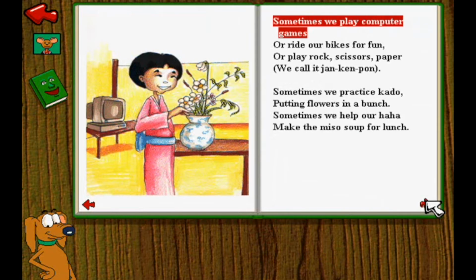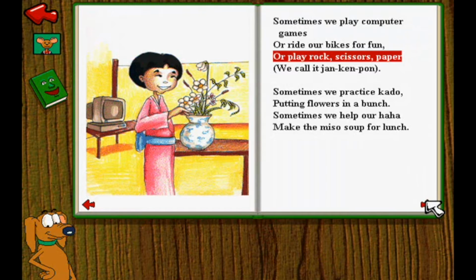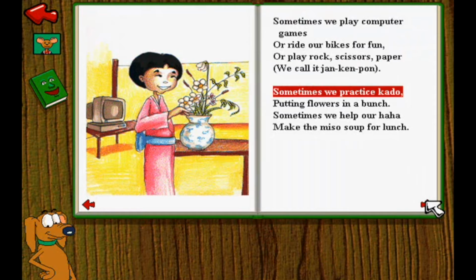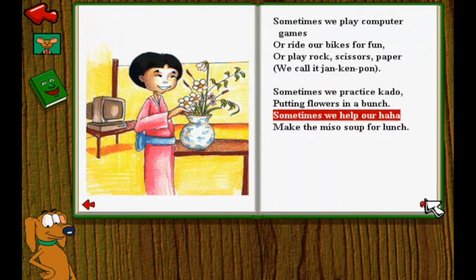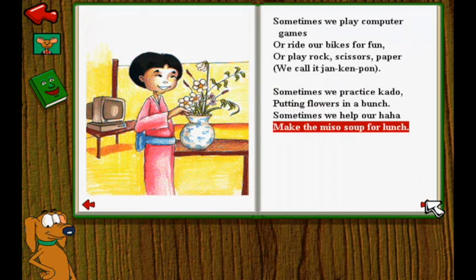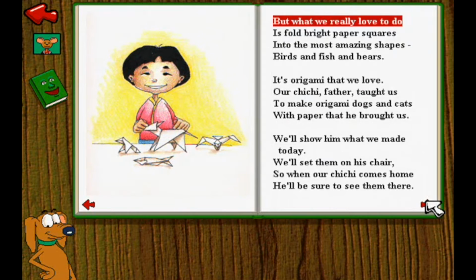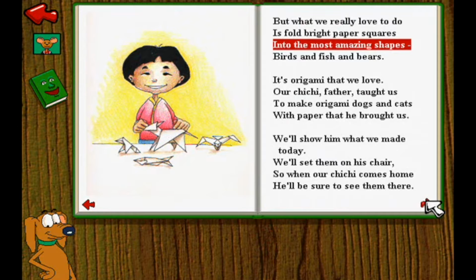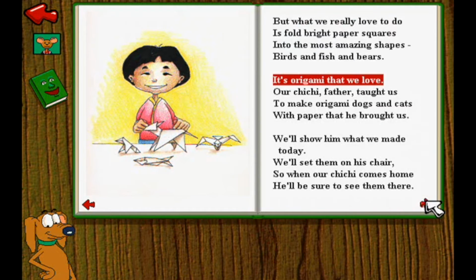Sometimes we play computer games or ride our bikes for fun or play rock, scissors, paper. We call it Janken-pan. Sometimes we practice kado, putting flowers in a bunch. Sometimes we help our haha make the miso soup for lunch. But what we really love to do is fold bright paper squares into the most amazing shapes, birds and fish and bears. It's origami that we love.